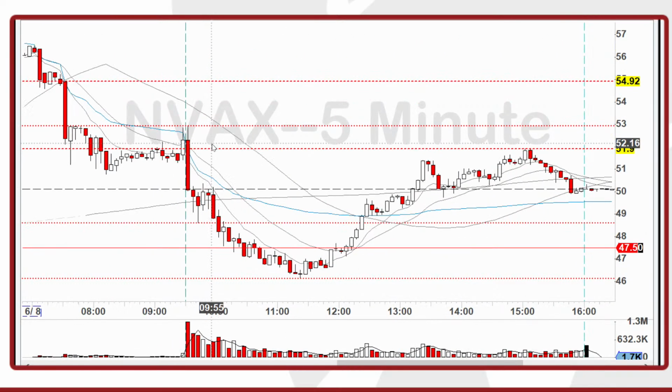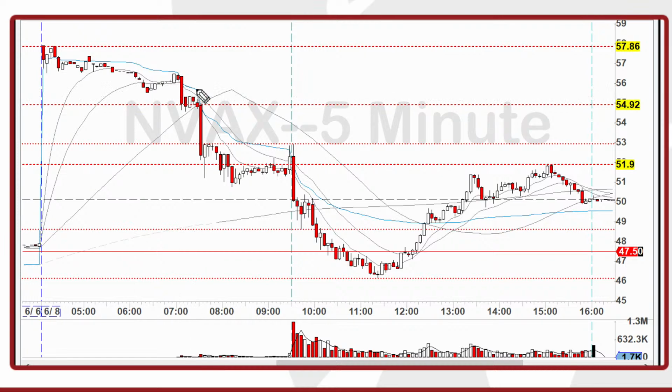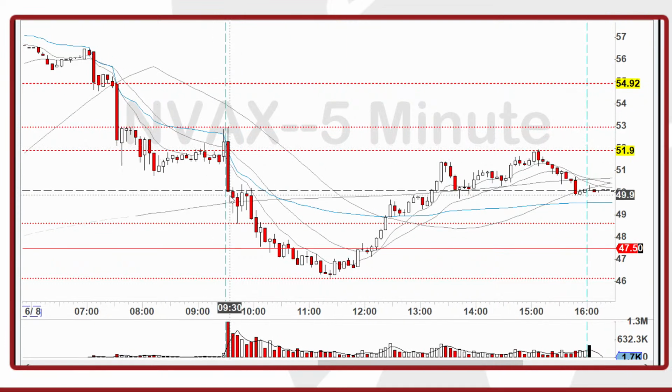Here's Nvax, and a lot of you guys called this out yesterday when it was starting to get going. Look at the weakness we saw yesterday. It gapped up huge. It was up like 8% around this area, and then it just gave it all back and then some. So at the market open, huge drop off there.